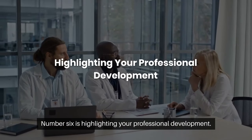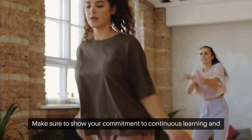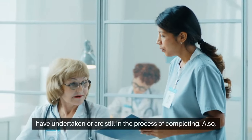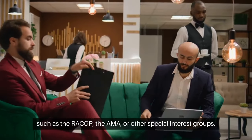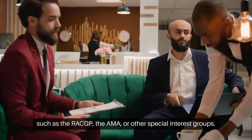Number 6 is highlighting your professional development. Make sure to show your commitment to continuous learning and professional development. In this, discuss any continuing professional development activities you have undertaken or are still in the process of completing, and also consider mentioning any memberships with professional bodies such as the RACGP or the AMA, or other special interest groups.